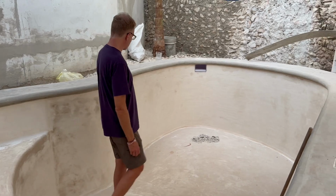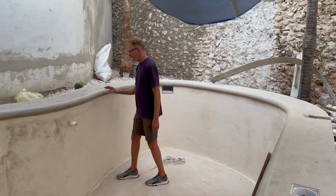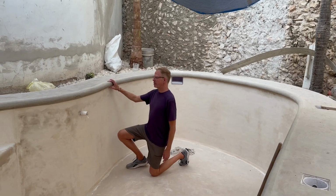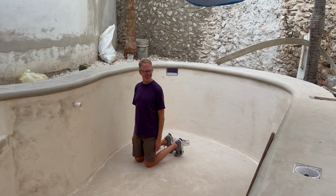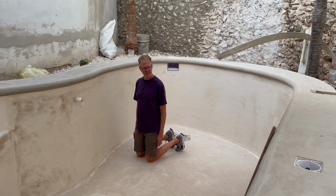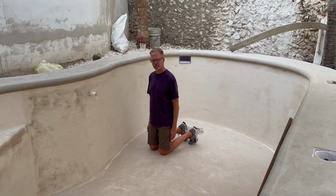I'm actually kind of surprised that it's not a little deeper. I don't know how thick the floor is they put in, but I'm 6'7", and I'll be able to stand on my knees and have my head above the water in here. It's kind of funny. So we don't have to worry about you drowning? Yeah, no, I don't have to worry about drowning in this pool.